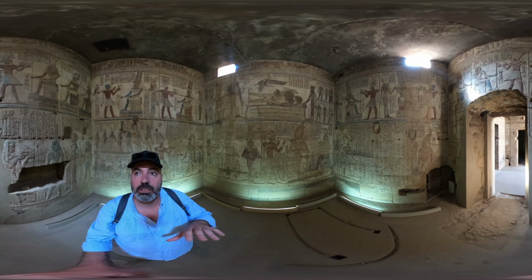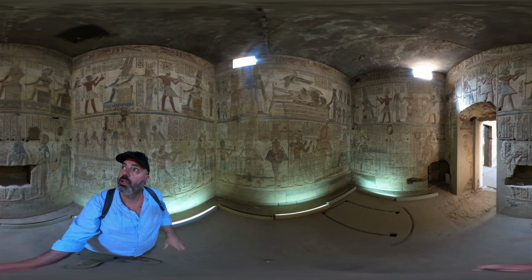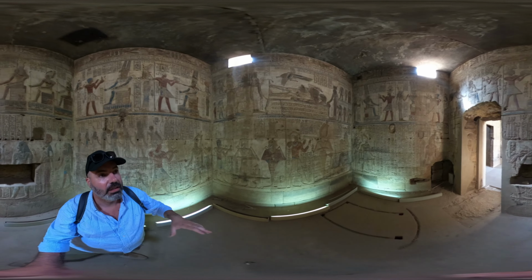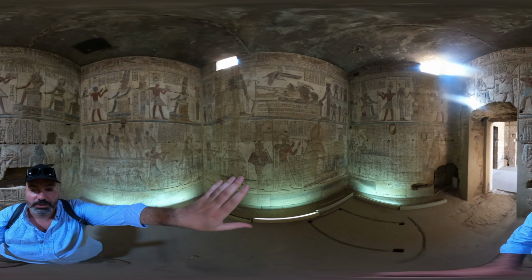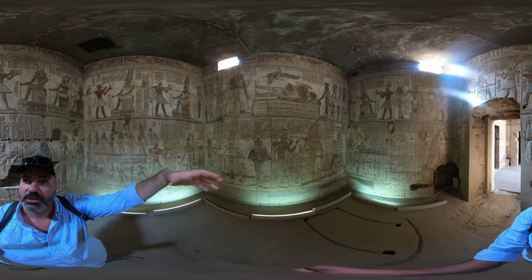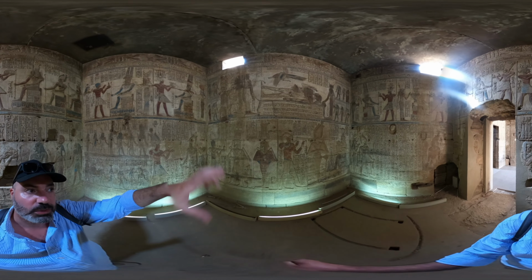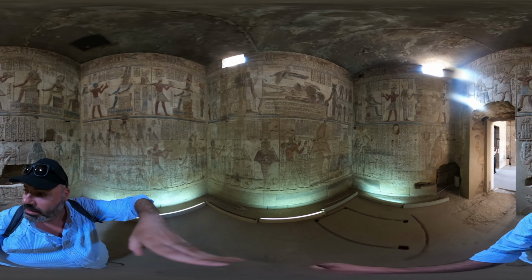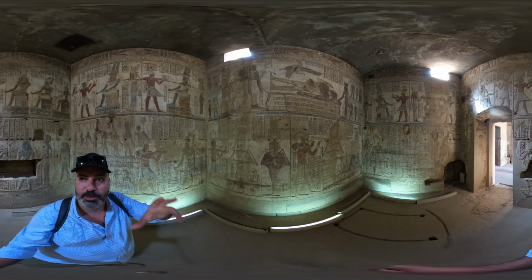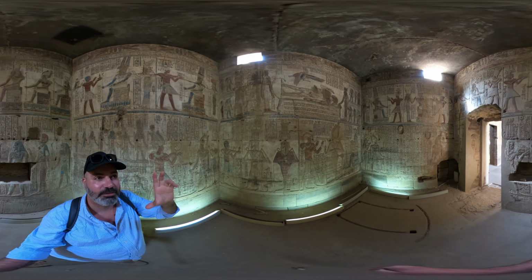Again, most of the illustrations you see here on the walls are to do with offerings to the god. We have a very famous story here of Osiris. You'll hear this over and over when you hear about how he was cut into 42 pieces and his wife tried to collect all the pieces back again because she wanted to have a child, but she couldn't find the 42nd part, which was his manhood, which was eaten by a catfish.